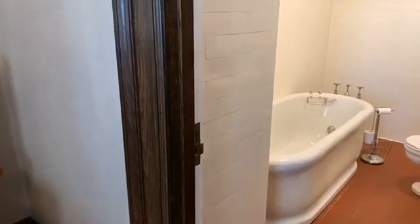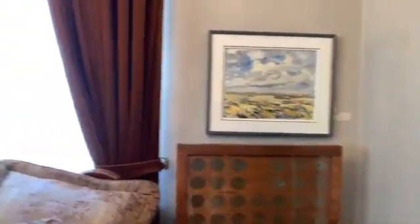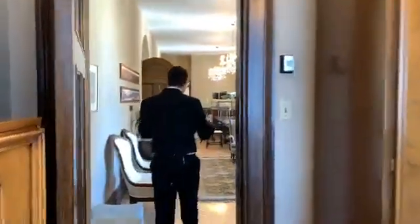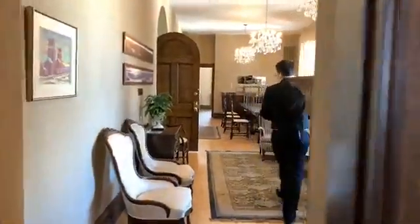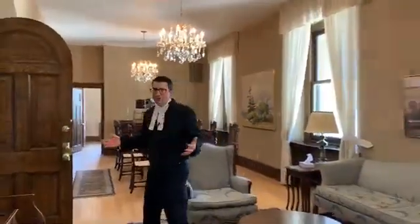You can see the 100-plus-year-old tub in the bathroom. It's quite a neat facility here that we still get to use for hosting dignitaries or other functions here inside the Legislative Assembly of Alberta. So this just about wraps up the tour for today.